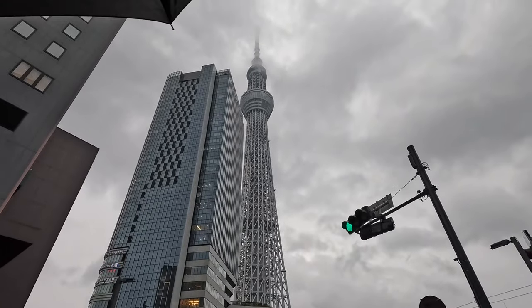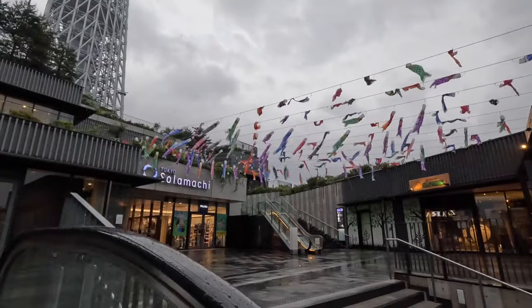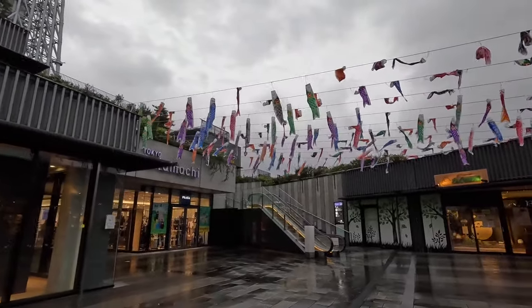Now we are here at Tokyo Sky Tree where we're gonna look at their koinobori festival decorations, which are the carp flags. The top is so foggy that you can't see the actual top. There it is. It's a very nice and rainy day.